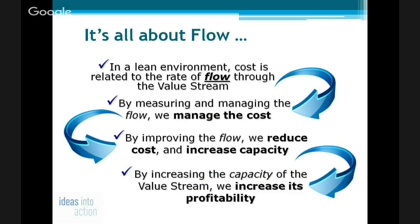So Lean then, therefore, is all about flow through the process and speeding up the rate of flow by removing, as I said, the constraints, the barriers, the delays. And also in a Lean environment, cost is related to the rate of flow through the process, through the value stream, as it's called in Lean terminology. If we measure and manage the flow, i.e. stabilize the process, we manage the cost, we stabilize the cost of the process. By improving the flow, we reduce the cost, and we also create capacity because we create time to do more profitable work. So by increasing the capacity of the value stream, we increase its profitability by freeing up resources, freeing up time to do more profitable work in the total time that's available.